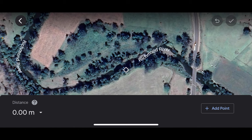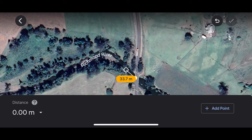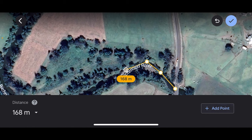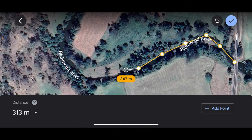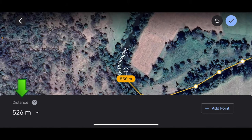You want to drag it across the screen to where you're going to start. So we're going to add a point at this bridge here. Now you're going to drag it up across the screen into the river. Every time you want to turn a bend, you just add a point, and that includes any little sharp bend too. So we're just going to add point, add point, add point. This measures the distance between each of those points and adds it on to the next one for you. You've got a total distance in the bottom left-hand corner there.